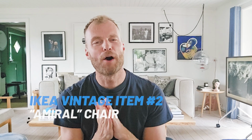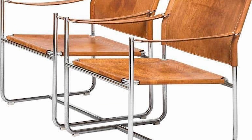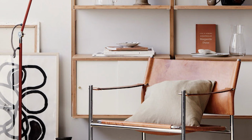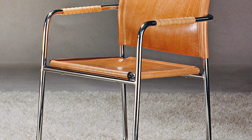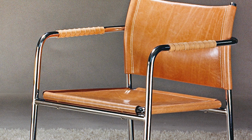One of the standout vintage IKEA pieces you should keep an eye out for is the IKEA Amiral chair. Designed by the renowned Karin Mobring, the Amiral chair was part of IKEA's collection in the early 1970s. Known for its sleek, minimalistic design, the chair features a chrome-plated tubular steel frame and a canvas or leather seat, epitomizing the Scandinavian design principle of simplicity and functionality.